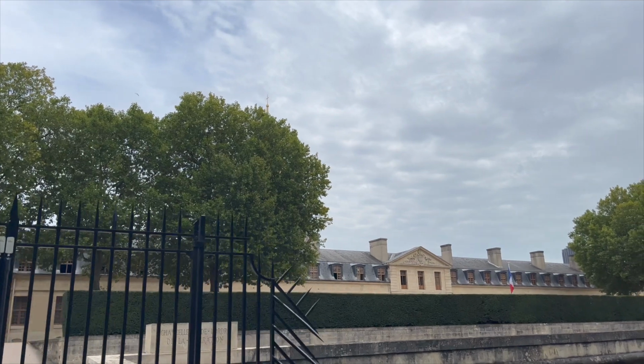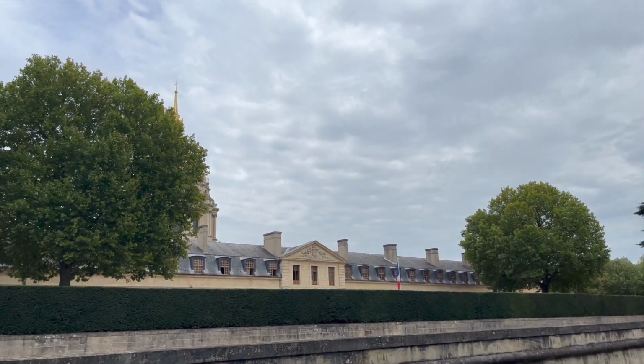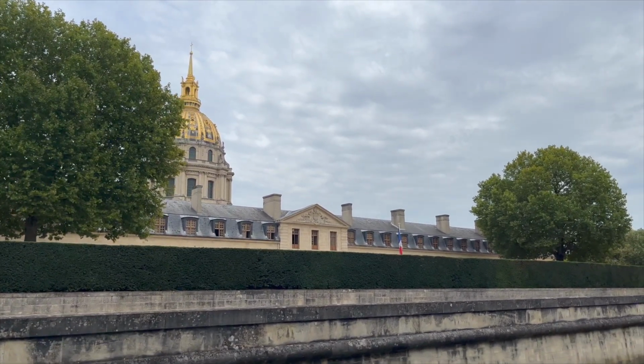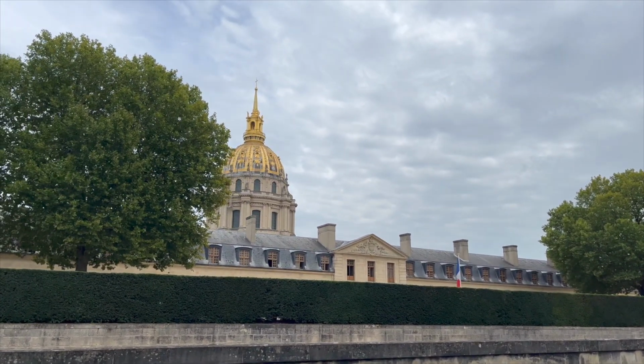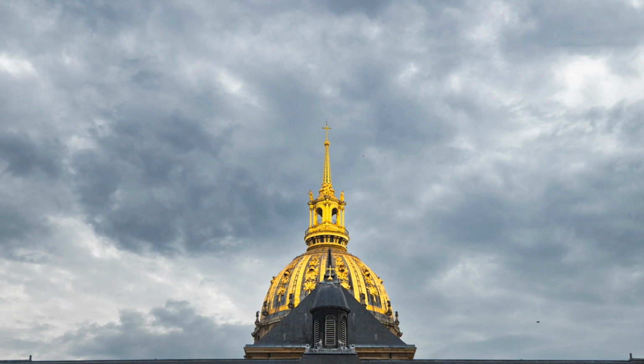The first thing of Des Invalides that we saw was the pinnacle of the dome, and because we were walking, it was a very nice dramatic slow reveal. Even before we entered, we just stood outside to take the view in, to let it sort of sink in. What we were looking forward to the most was the glorious gilded dome, which just looked so pretty in person, and it's one of the most easily recognizable landmarks in Paris.